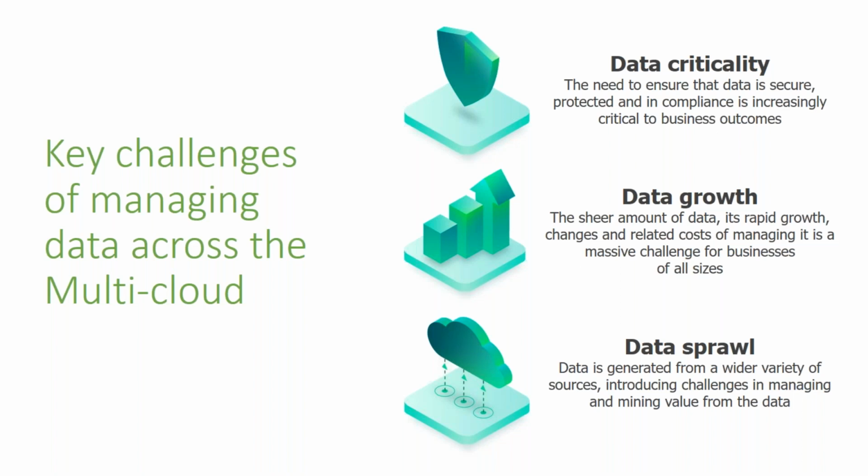Then we look at data growth. Very interesting stat that I looked up before this webinar. There are 2.5 quintillion bytes of data created each day. And what's even more interesting is that over the last 2 years alone, 90% of the data in the world was generated. So it's accelerating at a rapid pace. We have to manage that data, right? Service providers, resellers have to manage that data, and they need to rely on data centers like phoenixNAP to securely have that data stored. And then finally, data sprawl.